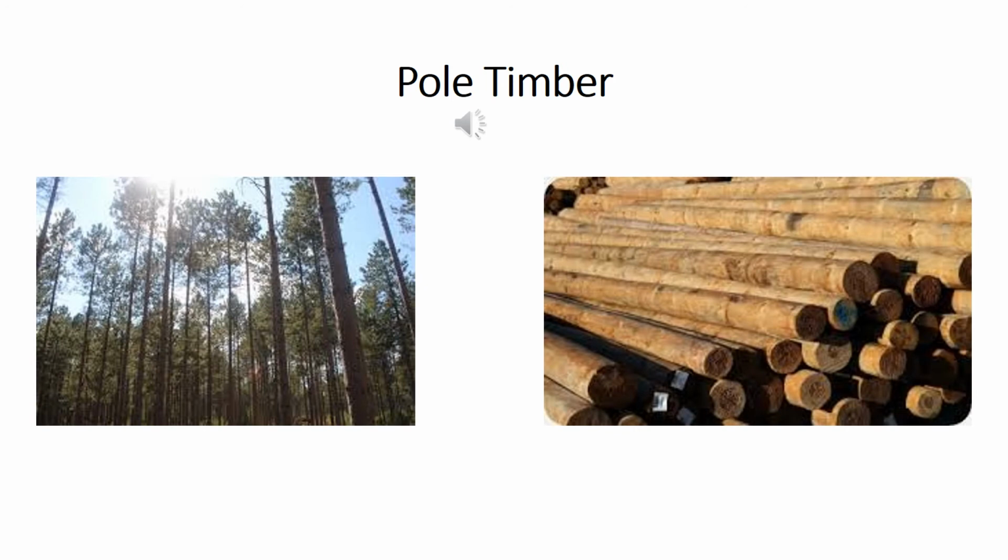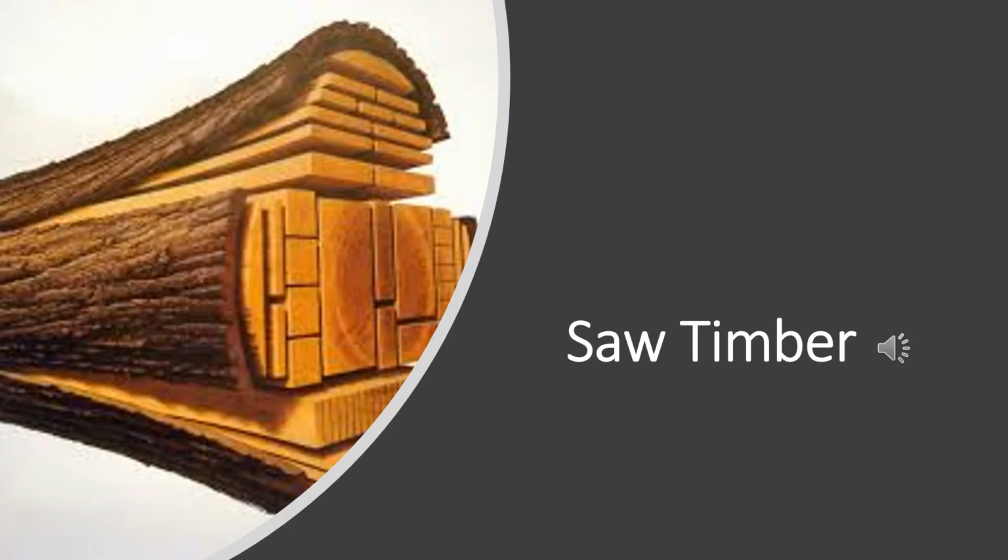Pole timber. This is wood that is straight, used obviously for poles, power lines, and the like. These go anywhere from 4 inches to 12 inches in diameter. Probably $100 a pole for a pole that's 30 feet. And then there's saw timber. This is where the real money is made. If you've ever gone shopping for wood, you know how expensive some of this can be. An 80-90 foot tree that's 12 inches or bigger in diameter can get thousands of dollars of retail money made off of that.